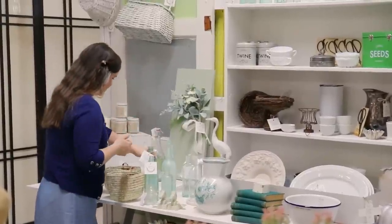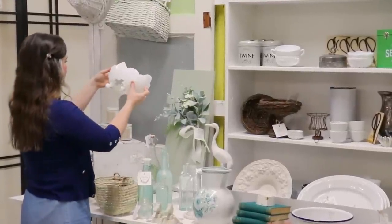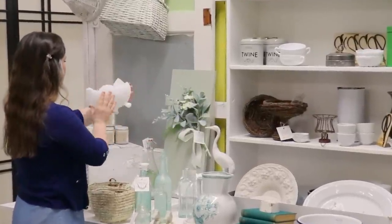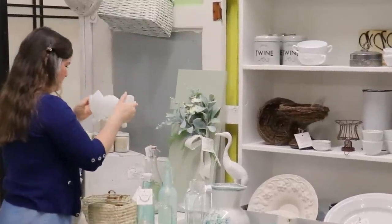Here is where thrifting before antiquing pays off. This is the piece I was looking for that I discovered on Pinterest, but she was asking over $30, and I found the same piece for about $5 at the thrift shop.